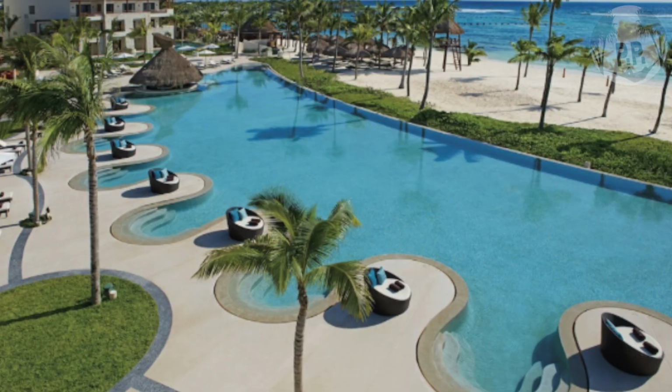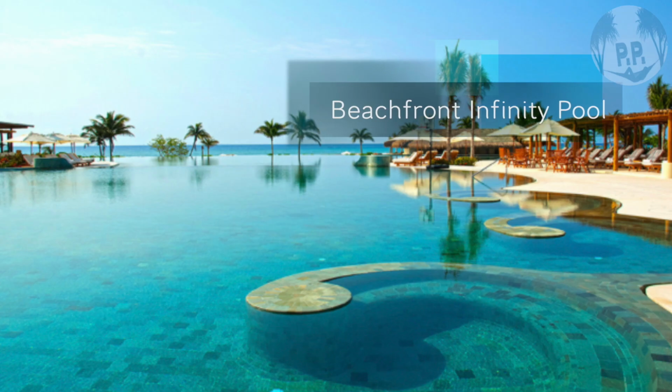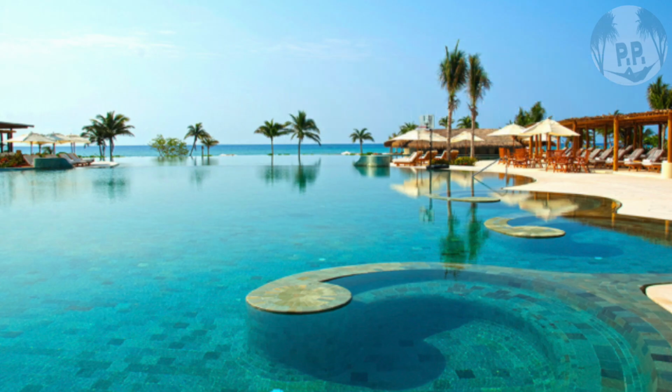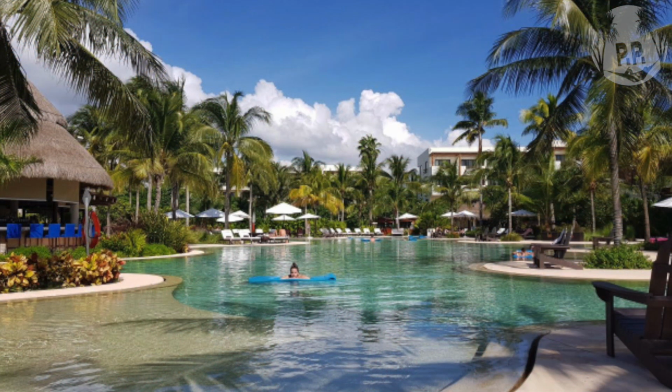This location has 3 pools. You've got the beachfront infinity pool with swim-up bar, and this is the most popular of the 3, and pretty much the most crowded spot on the whole property. So loungers can be hard to come by in the middle of the day.